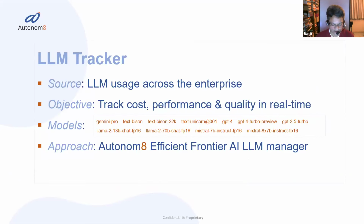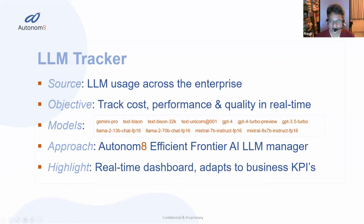I wanted to get into a few demos here just to show you how something like this would work. So the first tool I wanted to show is an LLM tracker. The LLM tracker allows you to explore and track and use different LLMs to see which one is most suitable for your use case. Along with that, as you start to use them, we give you information on costs and performance and quality and things like that. We have a simple demo that is connected to all the LLMs that have been listed here. I'll show you how this works through an interactive example first, and then by using a real-time dashboard and running a bunch of queries just to show you how this concept works.